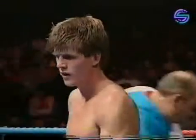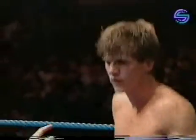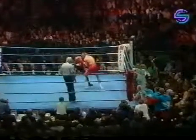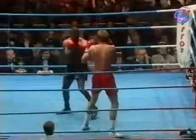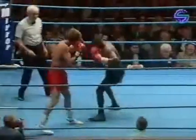Well, of the 6 completed rounds, I have given 4 to Benn, 1 to Piper, and 1 even. You can tell from that, I've got Benn in front. This is round 7 here at the Alexandra Palace, live on Screen Sport World Championship Boxing. Nigel Benn in black, Nicky Piper in crimson. WBC Super Middleweight Championship of the World. This is the 12-stone division.